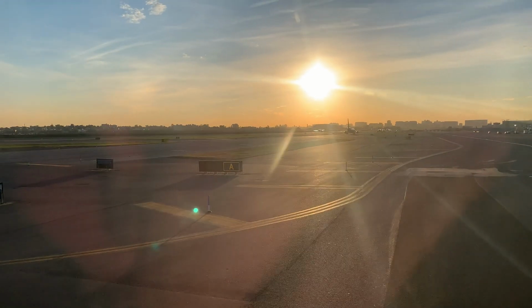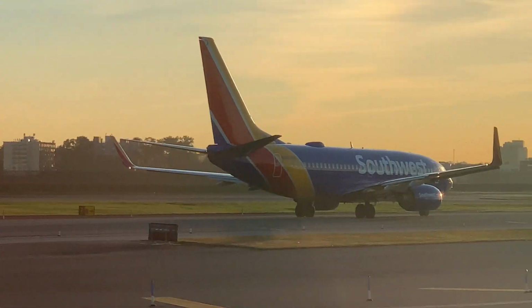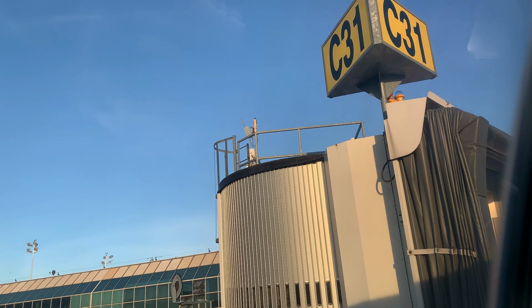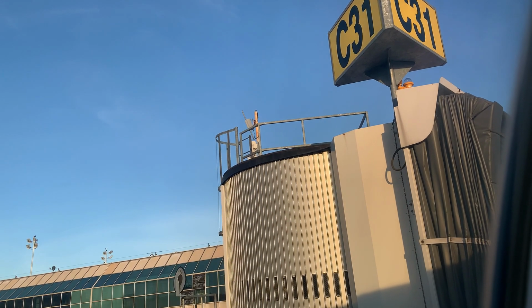We're told to take taxiways Kilo and Alpha to get there and to give way to a Southwest 737. We can then turn onto the ramp for Terminal C and taxi into the gate. Once we come to a full stop, the gate agent brings the jet bridge to the gate so that we can deplane.